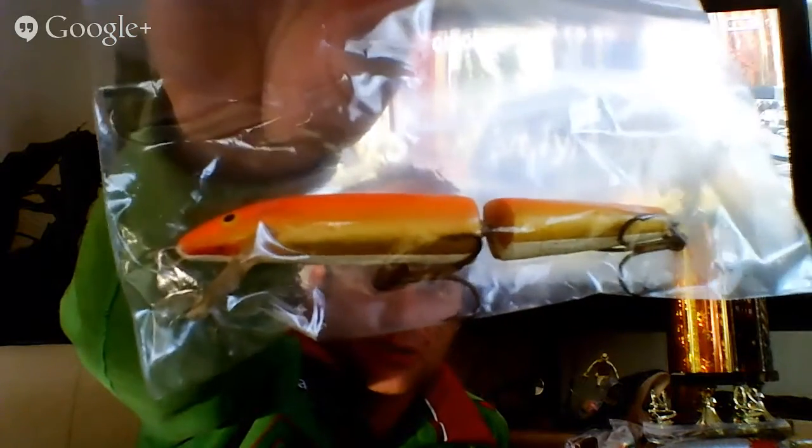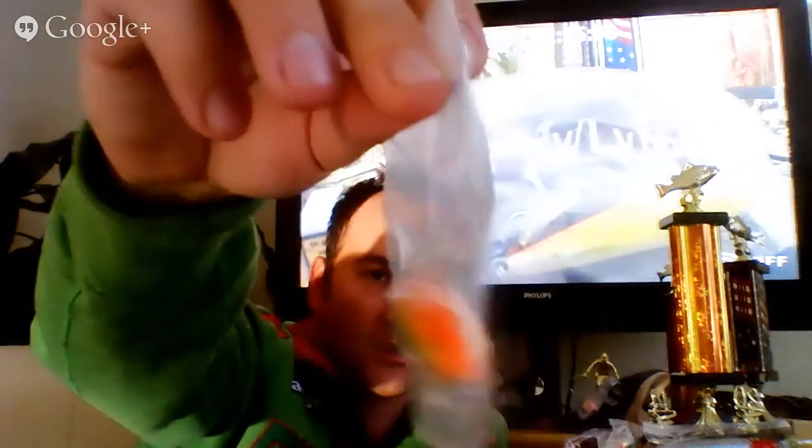Beautiful gold fluorescent red jointed Rapala in size 11. Now these are made of balsa. This particular one is a Rapala Finland. So that's one of the discontinued patterns. This is specifically a great killer at night.